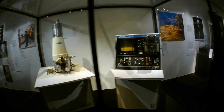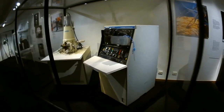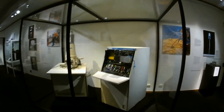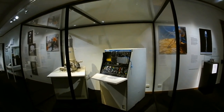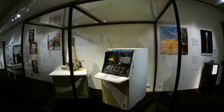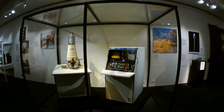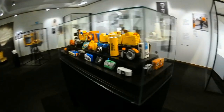The electron microscope and the Hasselblad 500cm camera used by Swedish photographer Lennart Nilsson, when he took some of the most important medical and biomedical images of the 20th century. So basically that's why I think this piece is quite important.